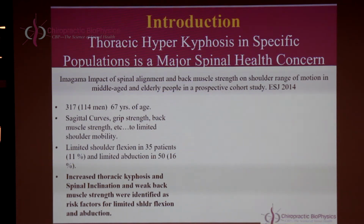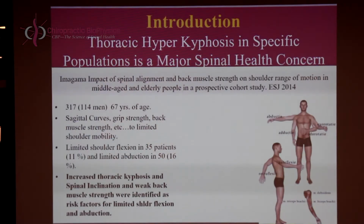This is a prospective cohort looking at shoulder dysfunction relative to the alignment of the thoracic spine and full spine in the sagittal plane. Now, here's what these authors did. They took 317 prospective subjects, 114 men, age 67 years of age, and obviously the rest were women, so 203 women. Sagittal curves were measured via x-ray, grip strength was assessed, back muscle strength using extensor muscle strength, and also shoulder mobility in abduction and anti-flexion.